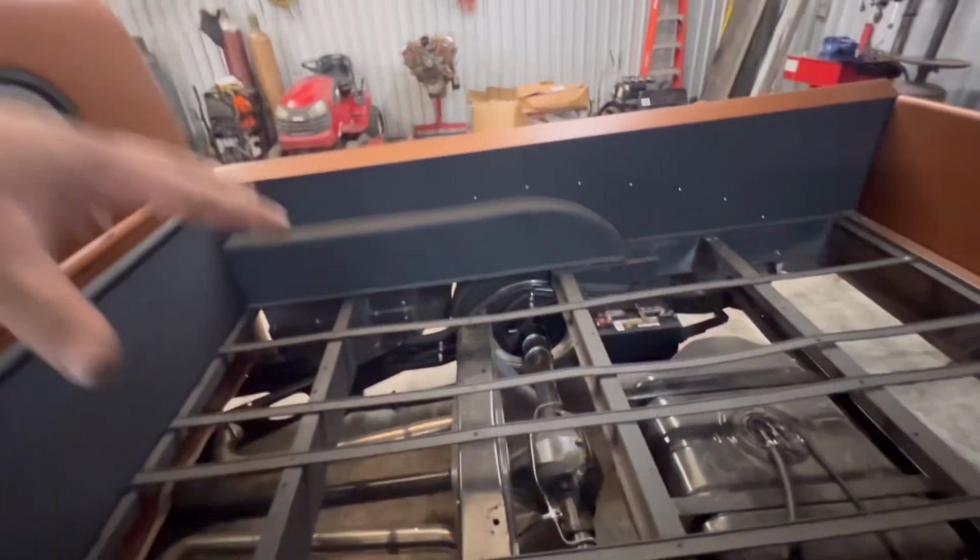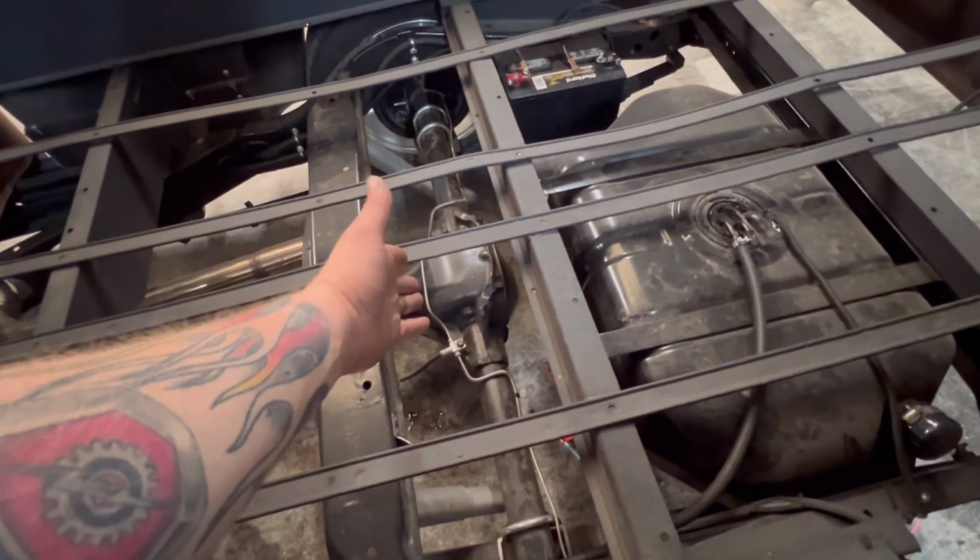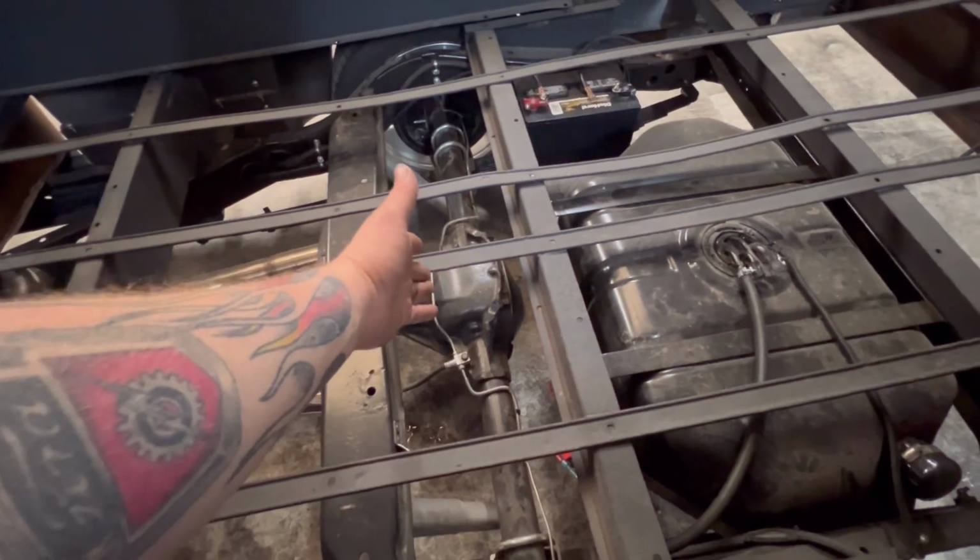Speaking of that, now we're in the back of the truck. Let's show you what we got going on back here. So this, like I said, we have full stainless exhaust, turn downs for dust. Going right there, we got a Chevy 12 bolt or 10 bolt.